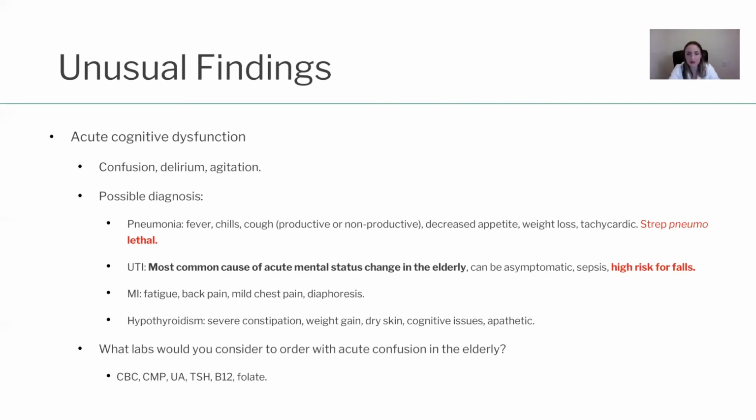So if you have an elderly patient that comes into your office who presents with acute cognitive dysfunction changes, or a family member brings them in and says, my grandma or my mom, my whatever, is not behaving like they normally do, what kind of labs would you order immediately? All right, and no question that you're going to do a CBC, because in the CBC, you're going to find infection through elevated white blood cells. You can also find anemia, which can cause confusion and lethargy and all these things.